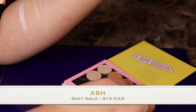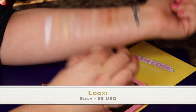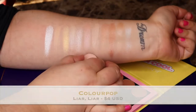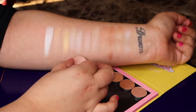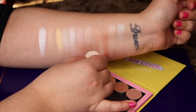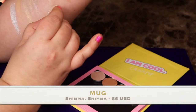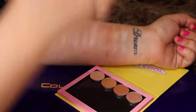ABH Soft Gold. I'm definitely keeping that one. Sugar from Looxi. I think I can declutter this one. I kept a lot of pink, so. This is Liar Liar from Colourpop. No, I think I'm gonna declutter this one. It's just kind of lackluster. Wow, that's Shimma Shimma from Makeup Geek. Okay.